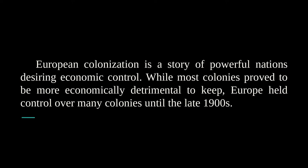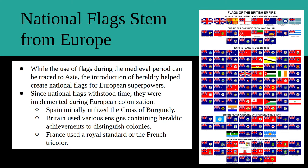European colonization is a story of powerful nations desiring economic control. While most colonies proved to be more economically detrimental to keep, Europe held control over many colonies until the late 1900s. All right, national flags stem from Europe. While the use of flags can be seen throughout Asia and originating in these areas, the idea of a national flag mostly came out of the idea of heraldry in Europe during this time period in order to help unify the culture of people within that country and to help create a stronger sense of national pride for things such as war or just helping out with the economy.